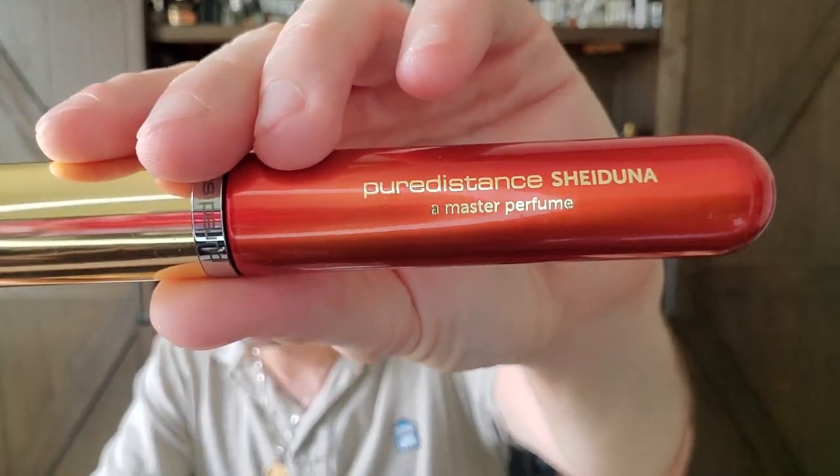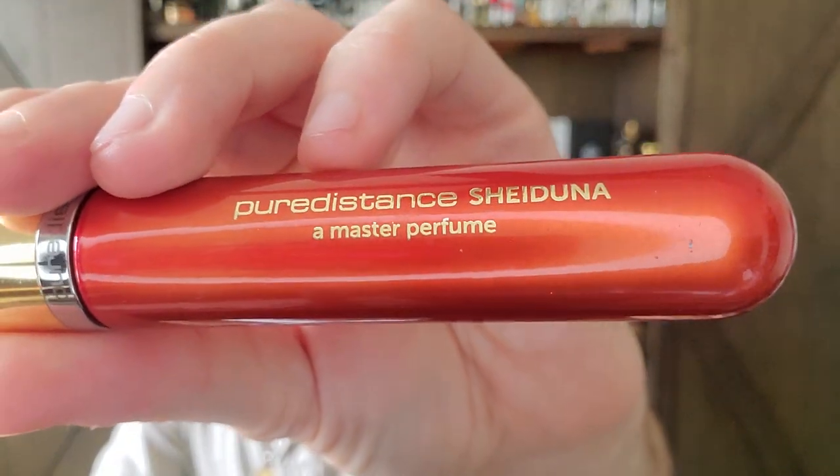So awesome stuff. You know, Puredistance is an expensive brand. They made one of my favorite leathers of all time. They have since gone away from making Puredistance M. They reformulated it, and apparently the reformulation was not that great. But Sheiduna is, let me see if I can remember who did this. Sheiduna, 2016, yes, it was Cecile Zarokian, I thought it was. Benzoin, Bulgarian Rose, Musk, Tangerine, Amber, Clove, Frankincense, Geranium, Lemon, Patchouli, Tonka Bean, Aldehydes, Myrrh, Vanilla, Black Currant, and Vetiver. So, Puredistance, Sheiduna, a master perfume. A master perfume.